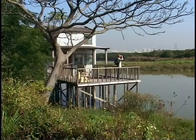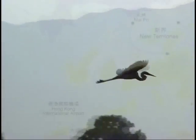Now I've reached northwest Hong Kong. It's time to turn south and back to sea.